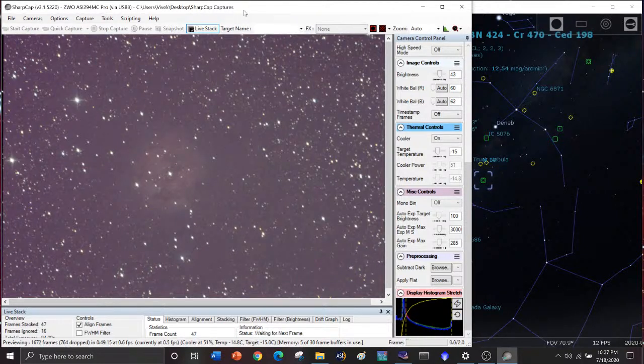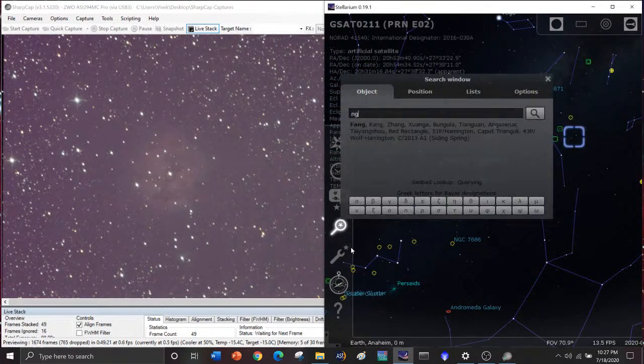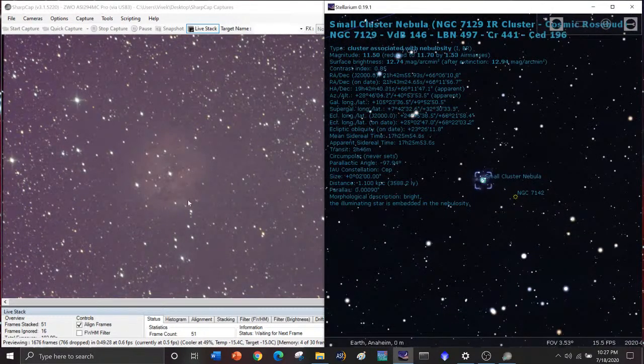Okay, NGC 7129. That's a reflection nebula. So we're going to head there now. Apparently it's called the small cluster.